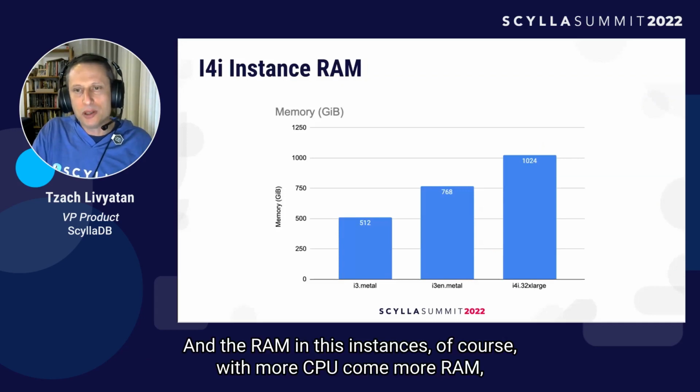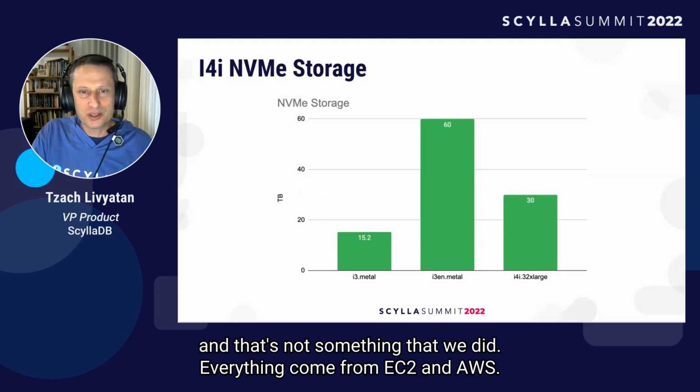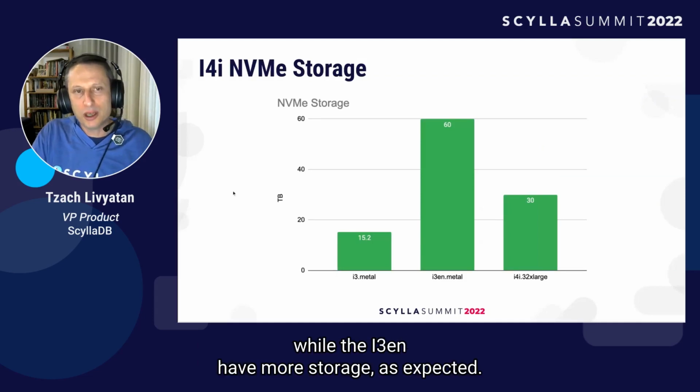And the RAM in these instances, of course, with more CPU comes more RAM, and that's not something that we did. Everything comes from EC2 and AWS. The storage on the i4i is similar in proportion to the i3, while the i3en has more storage, as expected.